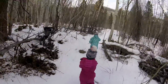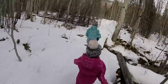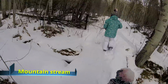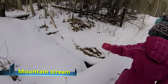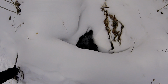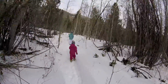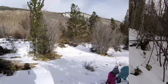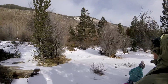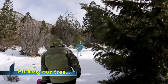Hey. Goodness. Look at that. Fresh Rocky Mountain water. Wow. Yep, we're not too hard to drag because it's not too big. Okay. We'll go take a look at it? Yeah. Let's go look.